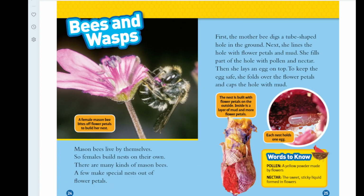Bees and wasps. Mason bees live by themselves, so females build nests on their own. There are many kinds of mason bees. A few make special nests out of flower petals. A female mason bee bites off flower petals to build her nest.